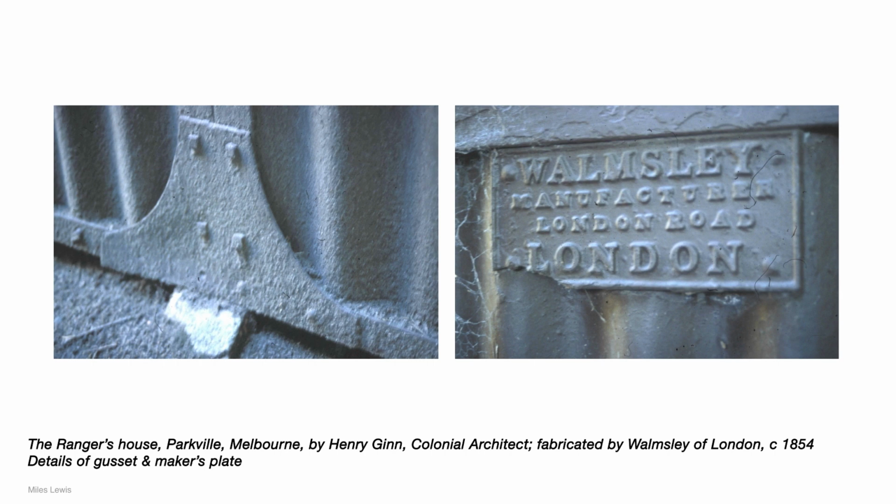What's puzzling is that the same detailing occurs in another building which is not made by John Walker, apparently. This is the Rangers House in Parkville, built on the corner of Royal Park that comes close to Royal Parade at Gatehouse Street, occupied by the Park Ranger. The plate looks similar, but it's by a different maker. It's Walmsley, a London ironmonger.